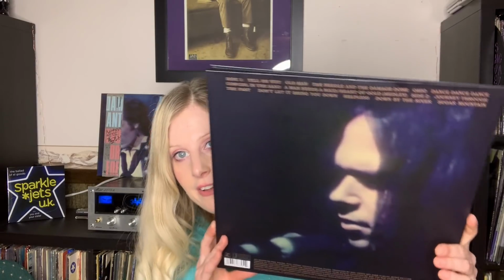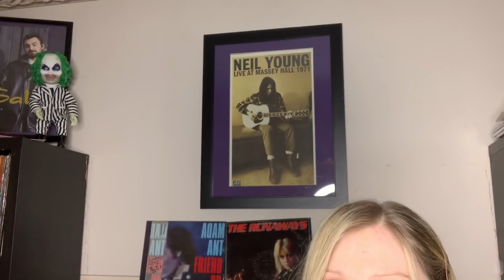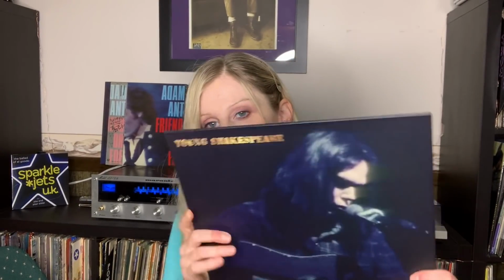He actually ordered an extra copy of Young Shakespeare by mistake. This is one of the recent live releases, but it was recorded 3 days after my favorite Neil Young acoustic concert ever, which I have a poster of. You can't really see it right now, but it's live at Massey Hall. So Young Shakespeare was recorded 3 days after that. So it's very intimate. It's an acoustic show. The set list is amazing. Great pressing. So thank you, Jeff. I am really enjoying this.